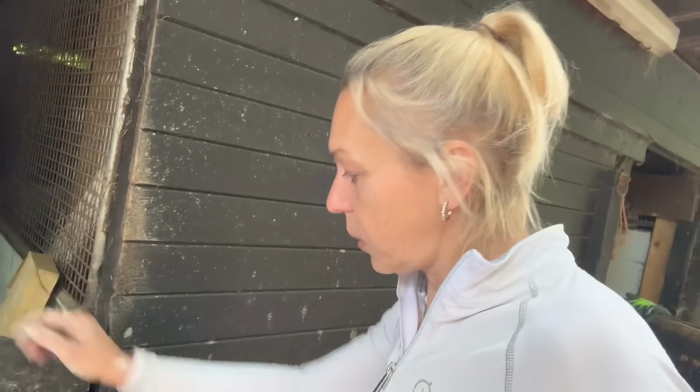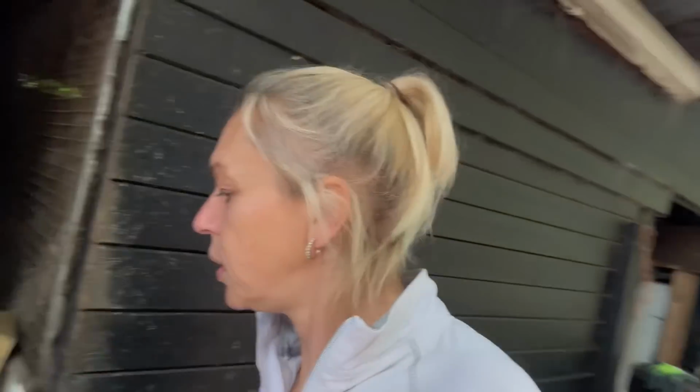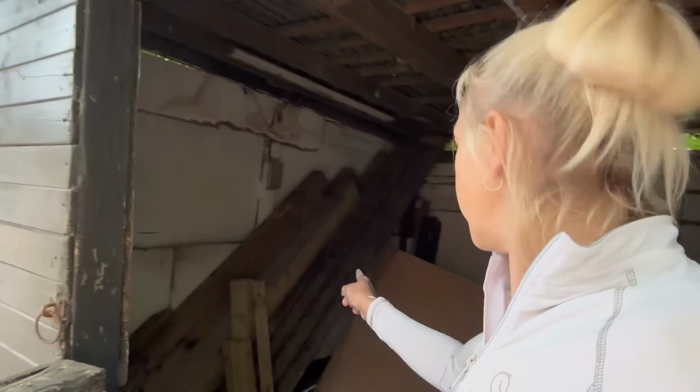But yeah, I have no idea what's in this one. Oh, there's my trotting poles. Can't get in it. Yeah, just more wood stuff. There's the trotting poles that I want out in the field, so I'm not doing that today. Right, let's clear this stable out.